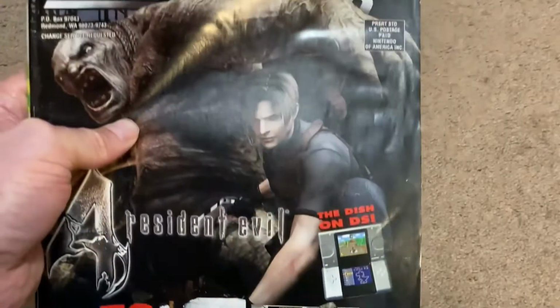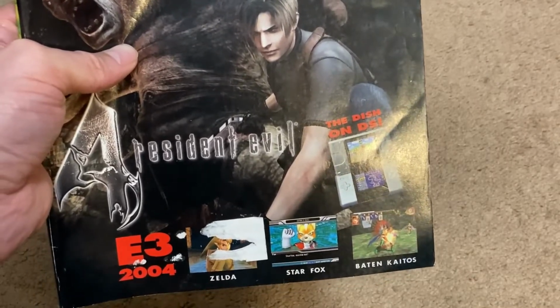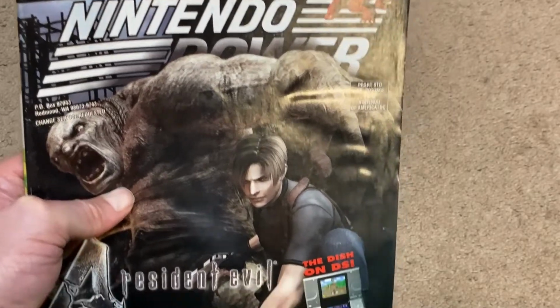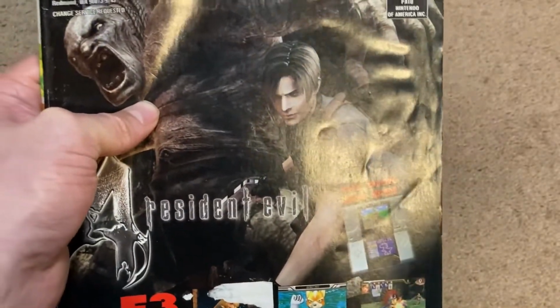The 2004 E3 was the E3 I was able to attend. It's the only one I've been to. So I do have a lot of great memories from that event, and checking this out reminded me of all the things that Nintendo had on hand, which included the first look at the Nintendo DS at a trade event in the US, I believe.